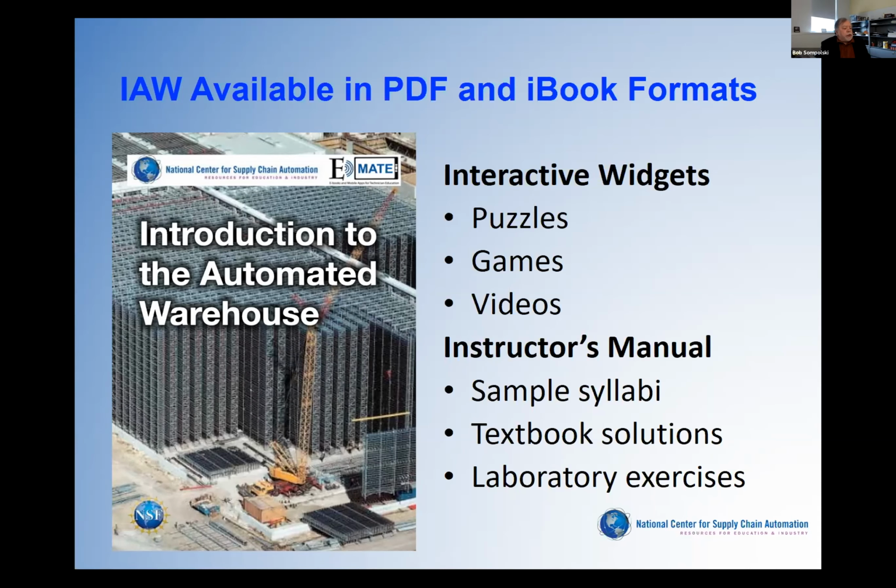And by 2016, we produced an instructor's manual, recognizing that this is something that book publishers regularly make available to faculty who adopt their books. And we wanted the book adopted, so the instructor's manual contains sample syllabi, solutions to textbook problems, and supplemental activities as well. We've even included some laboratory activities for faculty who adopt the book and have a scheduled lab component in their course activities.